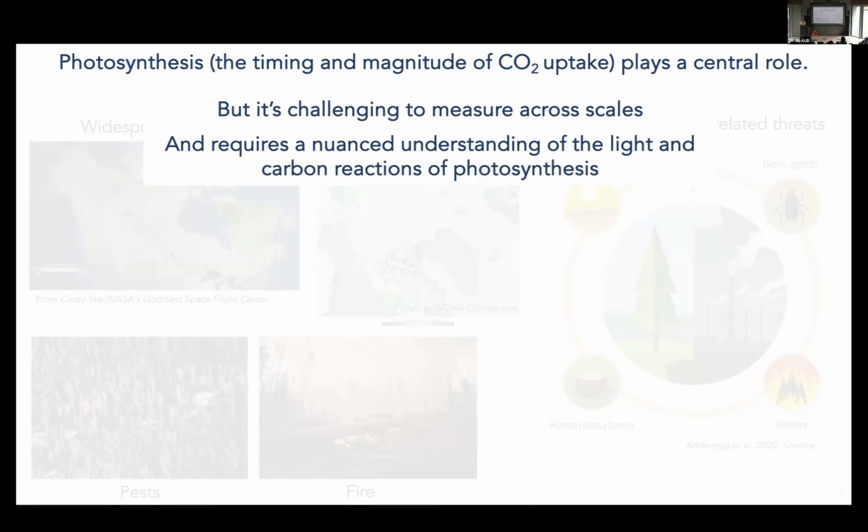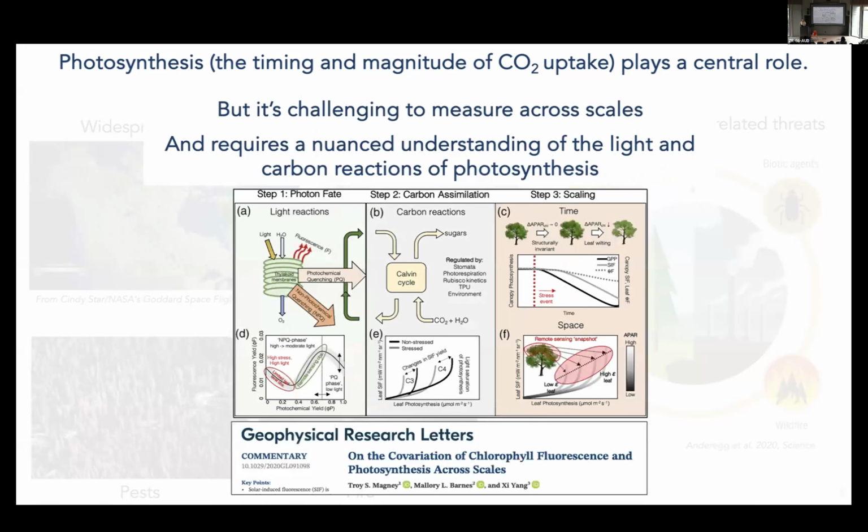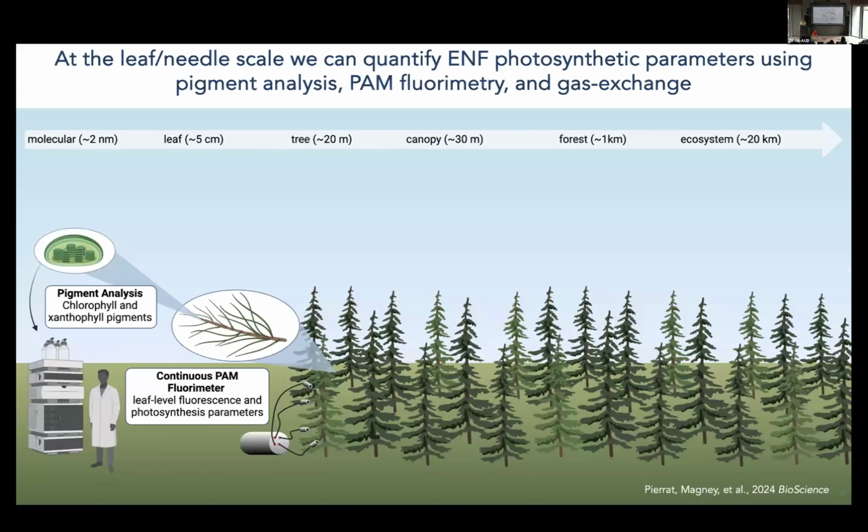But it's quite challenging to do, and I'm going to get a little physiology heavy on you today, but really, in order to scale these things properly, it requires a nuanced understanding of both the light and the carbon reactions of photosynthesis. After all, with remote sensing and optical techniques, all we can really see is the light reactions, but we know that there is some decoupling between the light and the carbon reactions of photosynthesis, and it's important to sort of take this into account. And I won't get super into it, but I wrote a little opinion piece about it a few years ago.